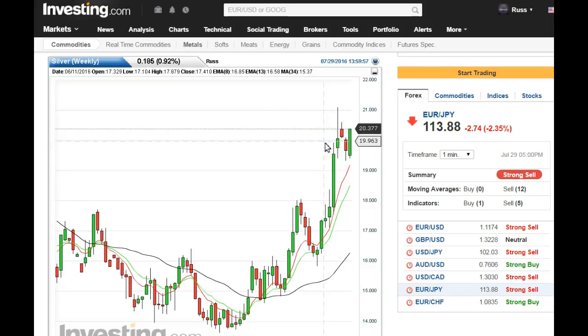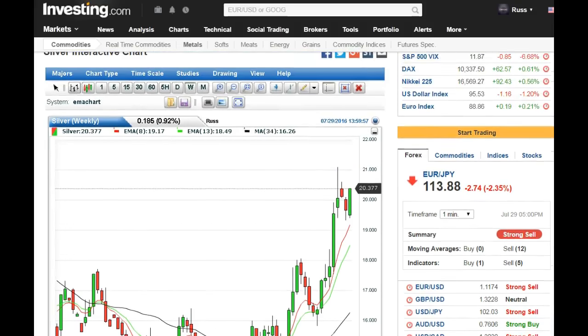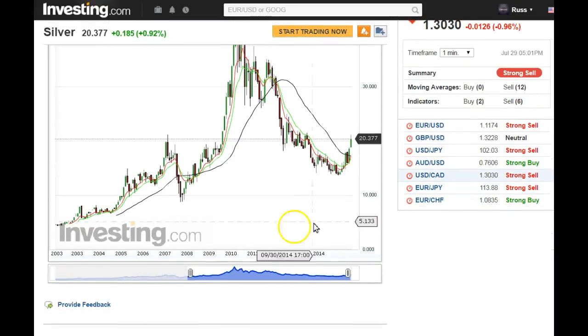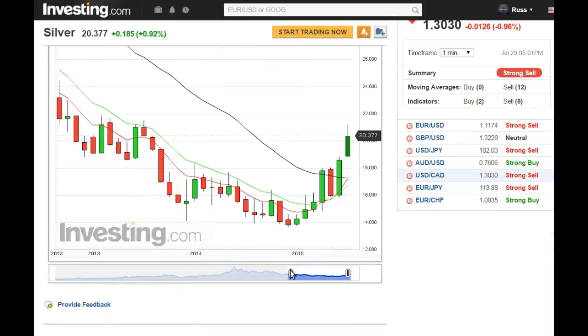Closing above previous highs. Closing on its highs. Missing its mark. Telling me it was a quicker consolidation. Quicker consolidations usually mean higher prices. So there we go. Very nice move. Did what it was supposed to do right when it needed to. And then closing on the month, you can see the continuation now.